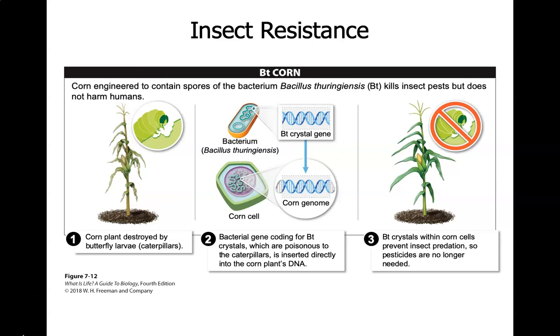And so the sequence from the bacteria containing the BT crystal gene was chopped out, amplified, and inserted into the corn genome. So this is helpful because these little butterfly larvae can get in and eat the corn, but when they eat the corn with the BT gene in it, then those butterfly larvae are killed. So you are reducing the insect predation on your crops.